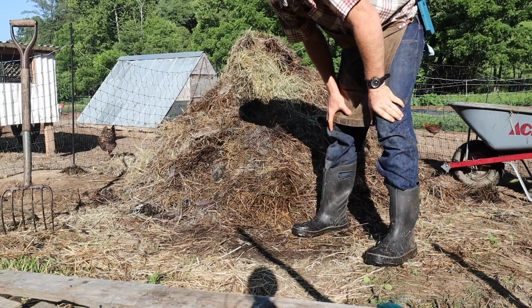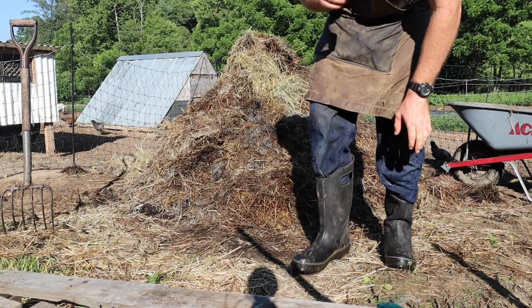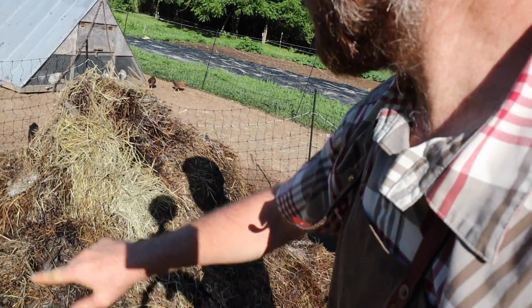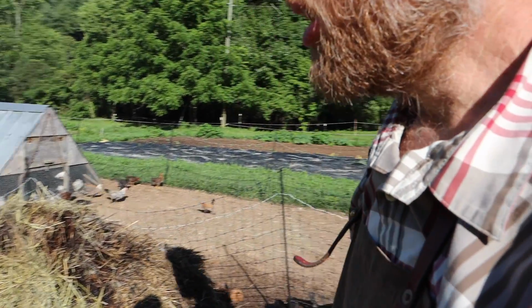Boom, finished. Well, sort of. We need to water it down. Beauty had to go inside for a minute. She's gonna come back. I'm gonna have to milk. I think I've got an idea to get more nitrogen throughout this whole thing. Hopefully the cows will cooperate.